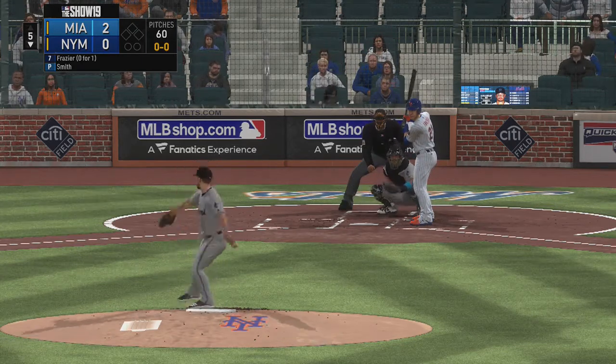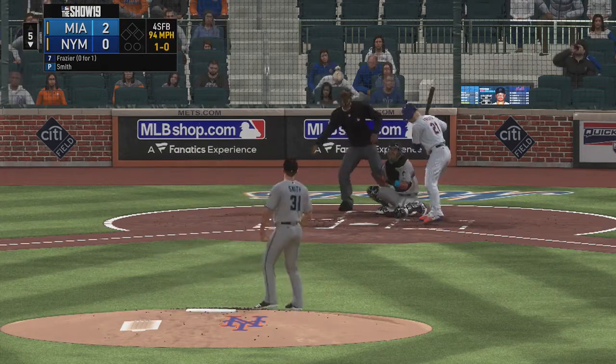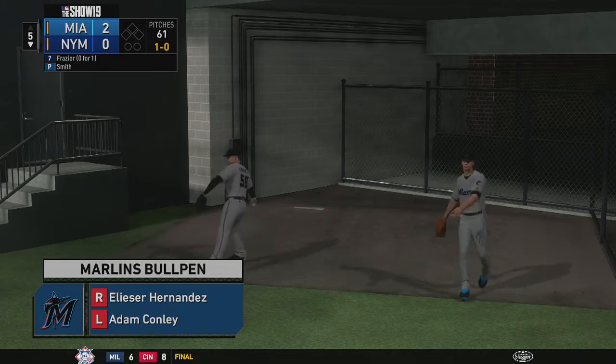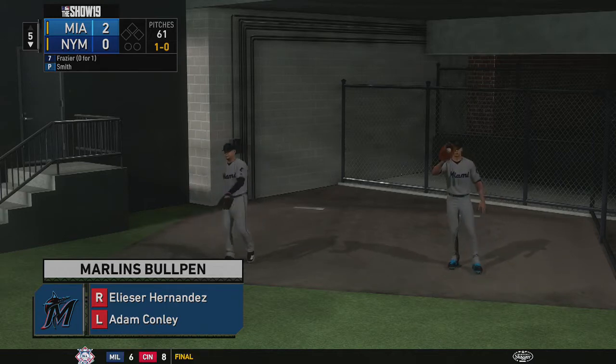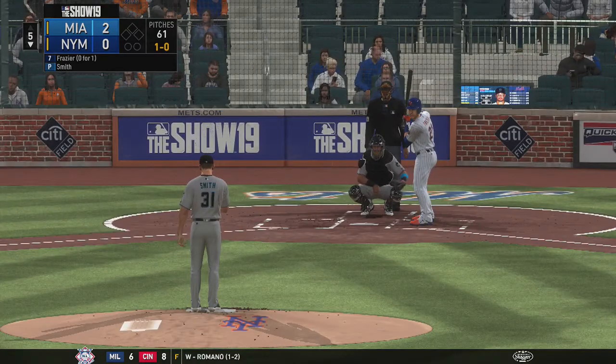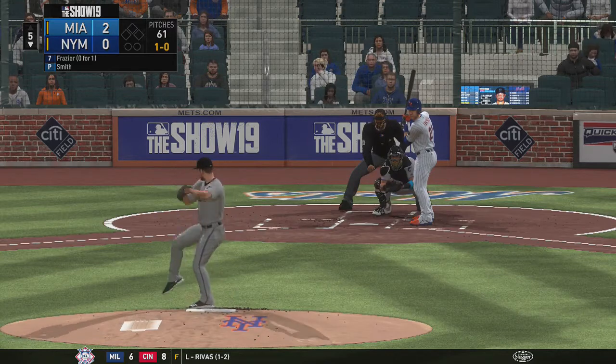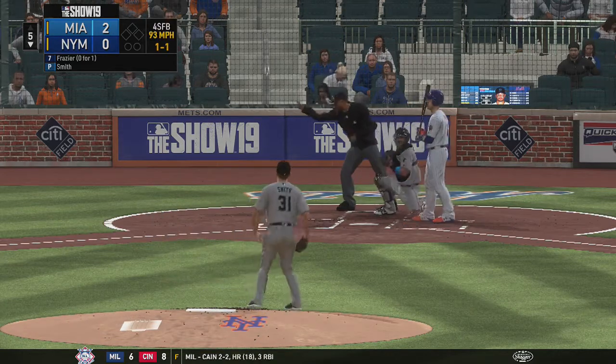He's ready. Here's the first offering. And a good idea to hold off on that swing. It's ball 1. And now the Marlins bullpen will swing into action as a lefty and a right-hander start to get loose. A ball and a strike to the Mets first baseman.